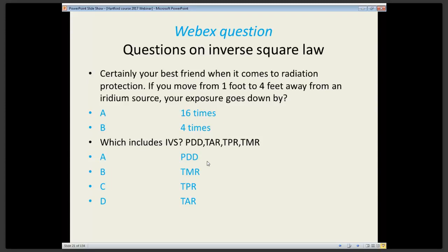And the answer is PDD. PDD, percent depth dose, is the only one which has the inverse square law. And this is why, if you compare percent depth dose to tissue maximum ratio, for example, for an SSD treatment versus an SAD treatment, the percent depth dose will always have a smaller value because it includes the inverse square law in it. So for the same depth in the patient, the percent depth dose will always be the smaller number.